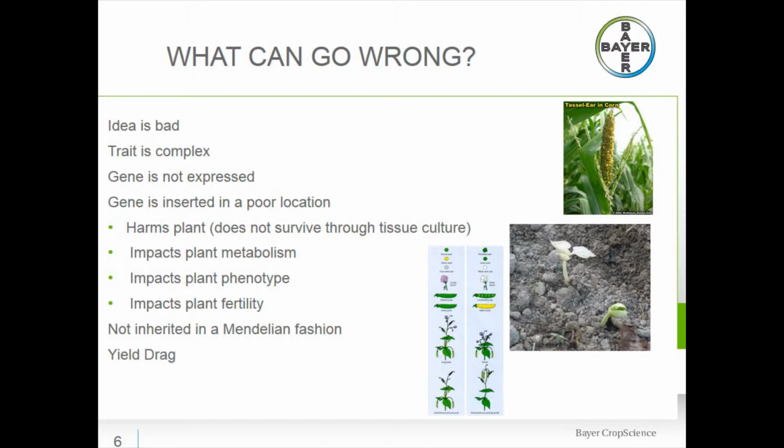You can impact plant metabolism, the phenotype. You can get albino plants. You can get non-fertile plants. You can get weird stuff like this. This is tassel ears. So when you first bring a plant through tissue culture back to the greenhouse, especially if it's corn, it pretty much looks like crap. But if you're lucky enough for that plant to make a seed and for it to be fertile and to pass the trait on to its progeny, you get normal-looking plants in future generations.